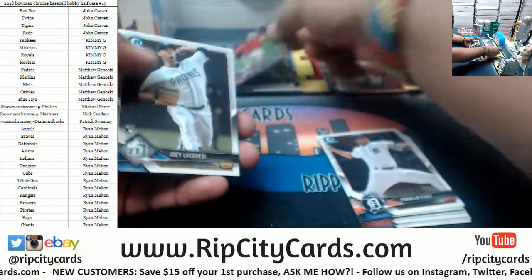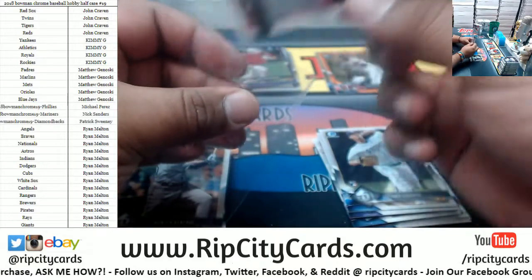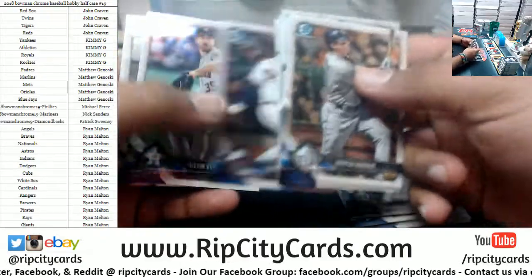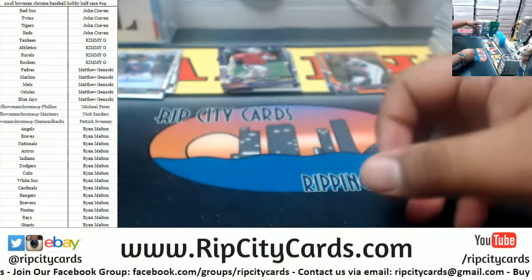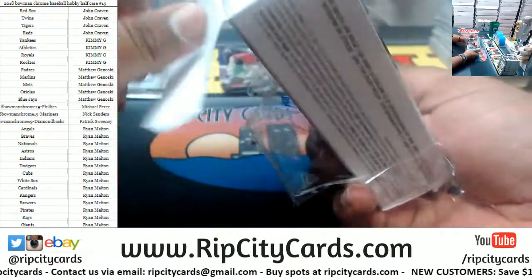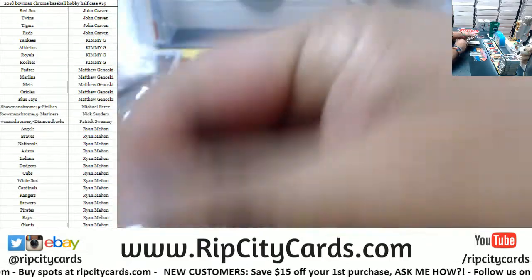Purple Varsho to $250 D-backs. Aramis Ademan, the Cubs autograph. What's in this penny? Yeah, he does, James. Yes, he does.